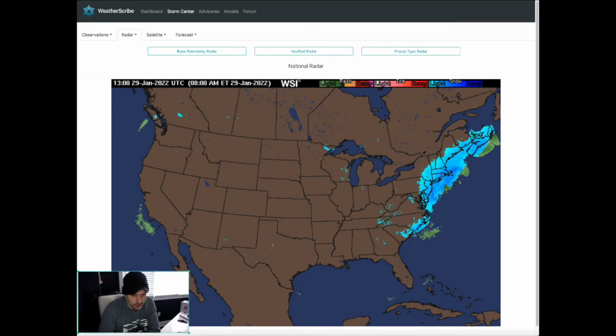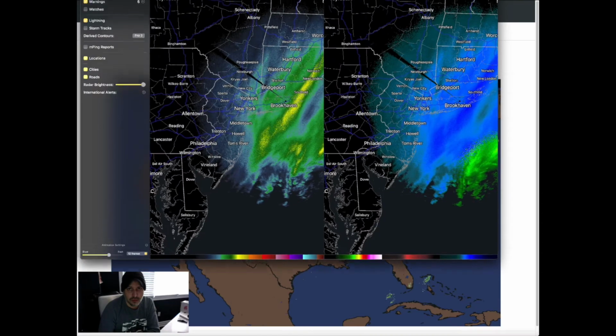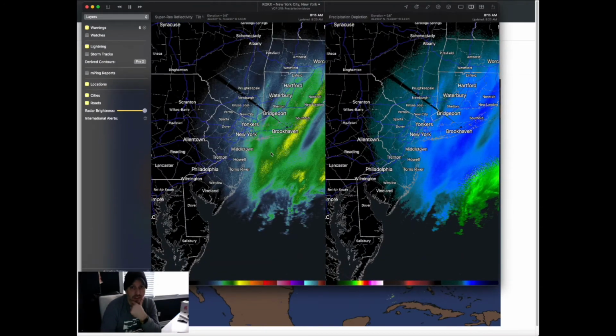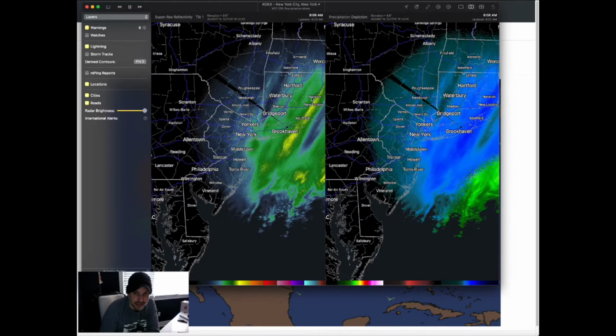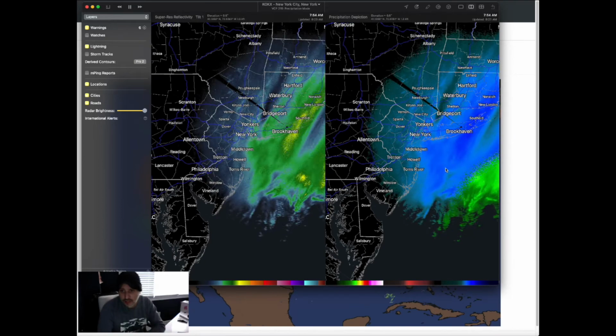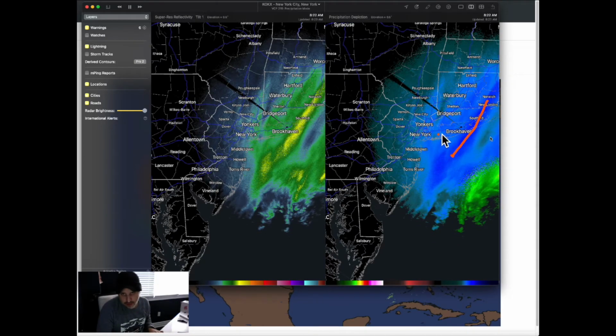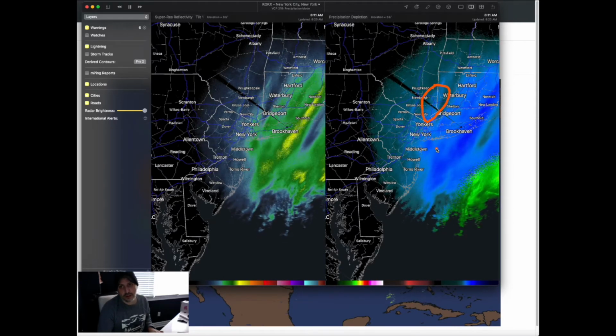So really quickly, I'm going to pull up this radar view here. You can actually see the bands here. That band is quite amazing, okay? You can all see this band right in here. This is the same, it's just showing the snowfall depiction. But what I want to focus on is take a look in this area, how it lightened up and then started to fill back in.